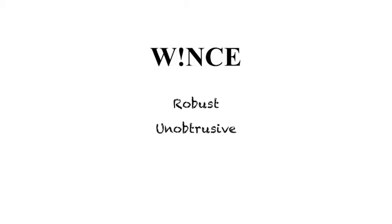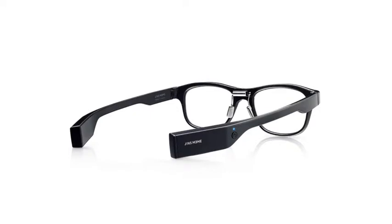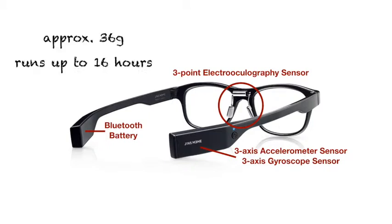In Vint, we develop a robust, unobtrusive, privacy-sensitive, and on-body upper face action unit tracking system with commercially available EOG-based eyewear, JINS MEME. JINS MEME employs 3-point stainless steel EOG electrodes on the nose bridge, an IMU, battery, and Bluetooth units on the eyeglass temples. The eyeglass is virtually identical to a normal pair of glasses. It is also very lightweight and low power.